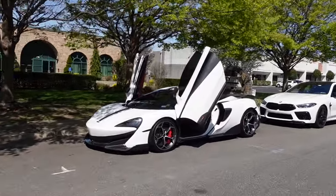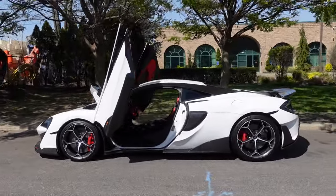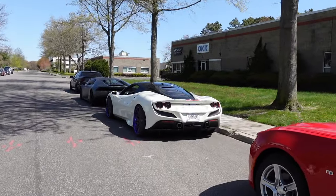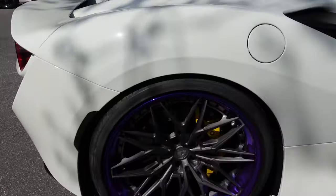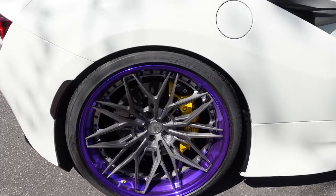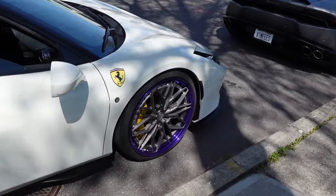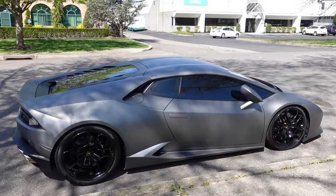600 LT with the doors up, just flexing on everyone who doesn't have vertical doors. And we've got the F8 Tributo in white with, check out these wheels, Anarchy wheels in gray and purple. Those are wild. What do you guys think of this look? Personally, I like it. And then we've got Jimmy's Huracan right here. So it's a pretty good lineup here today.